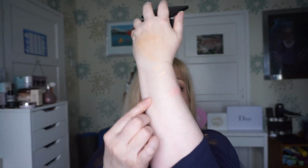I'll try and do it. When you brush it on, there it is. I've got it on today. It just works really well on the cheeks. It gives a nice colour. So that is my favourite blush of the month. Like I say, it's peachy, pinky toned, ideal for the summer.